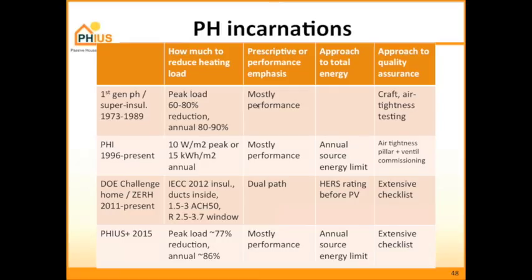So as Katrine explained, North America kind of dropped the ball. PHI picked it up, and they did a number of things. They added an annual source energy limit to their standard. They made air tightness a high-level pillar, added ventilation commissioning, and they drew a line in the sand on how low you should go quantitatively with the heating performance, and that was either this 10 watts per meter squared peak load or 15 kilowatt hours per meter squared annual.